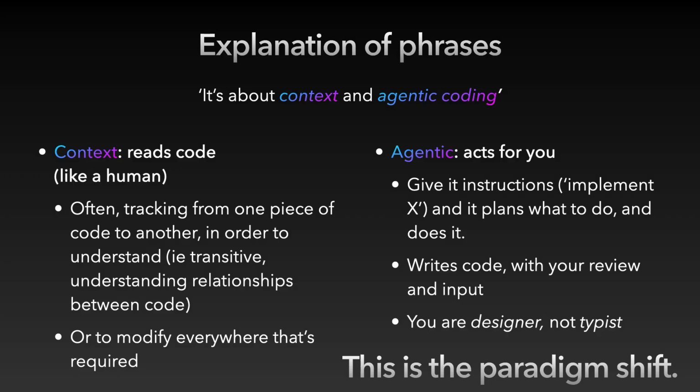So, context. Being able to read code like a human and track code behavior from one part to another. In other words, both reading and understanding. And agentic. It plans and acts. You are the designer, not the typist. This truly is a paradigm shift, and I don't think you will have experienced this working with AI tools inside Delphi, so I want to show you what it's like outside Delphi.